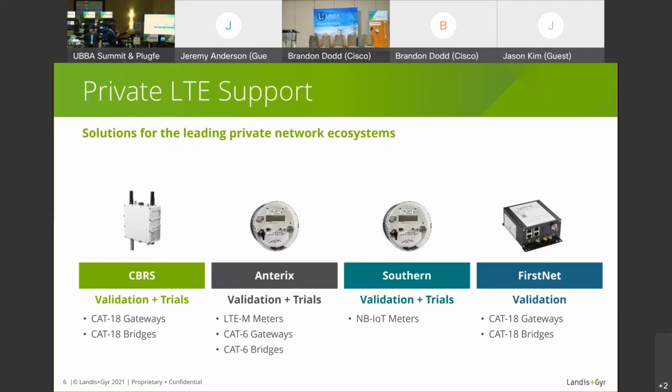We also have gateways and bridges. You're going to see that today. Jason's going to show you that. And also on FirstNet, our Cat 18 solution supports FirstNet. We're also looking at potential for meters on FirstNet. There's things we're looking at, again, to look at the best solution.